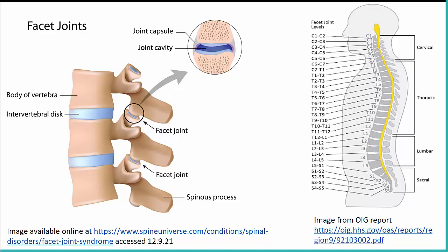And anatomically, there are facet joints. There are two for every level. So there's one on the left, and then there's one on the right, on the other side. So these injections can be performed unilaterally, or they can be performed bilaterally. Obviously, the documentation of what was actually done is important, and then the coding and billing that is chosen to be reported also has to be precise, depending on what was actually done and what was medically necessary.